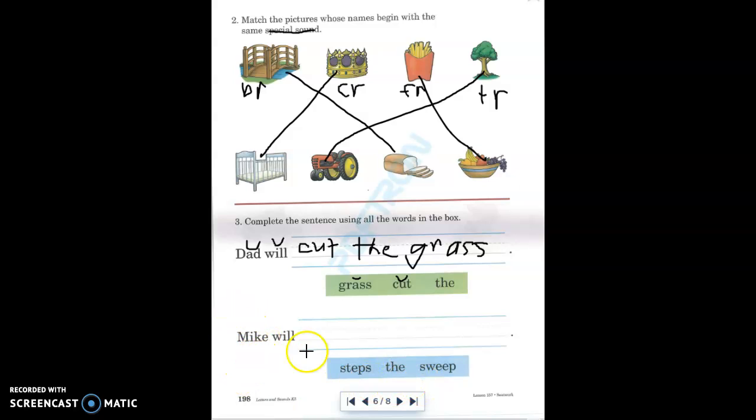So let's go to the next sentence. It says, Mike will, and let's look down here, steps the sweep. Mike will steps the sweep. What's he going to do? He's going to step the sweeps? No. He's going to sweep. My sweep is going to be too big. I can already tell. It's going to hog up all the space. I should have made it smaller.